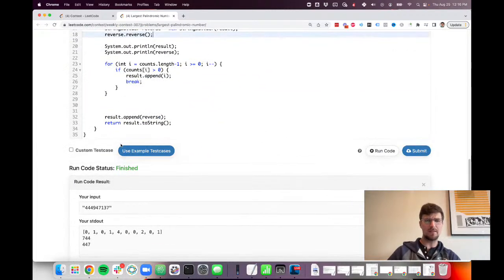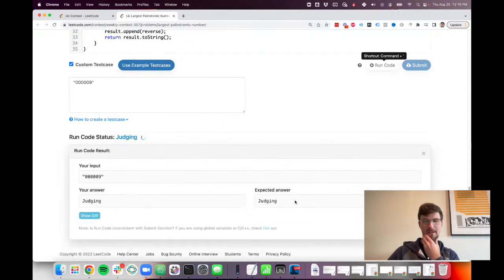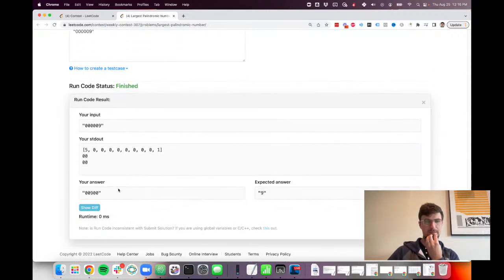I believe that this is definitely not going to work for the case where we have these leading zeros. So if we had this, it's going to give us this, right? It's going to give us these leading and lagging zeros.